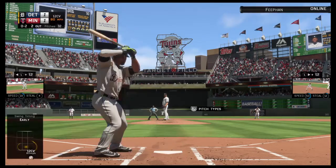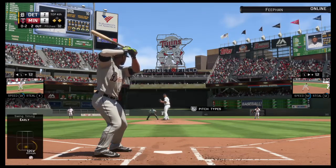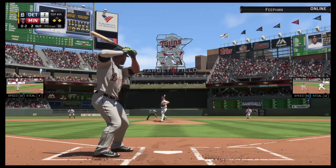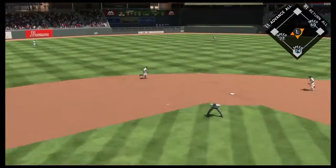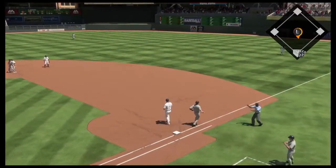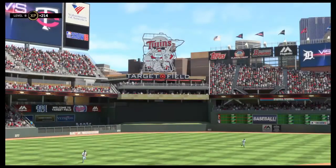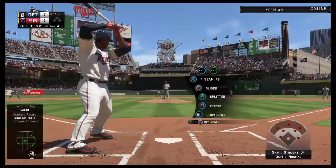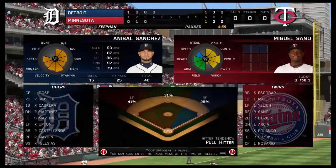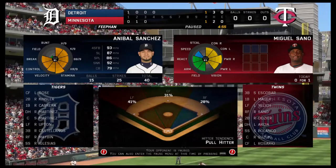Right over the top with that curveball, and it's 0-2. Hot shot on the ground is short. Scooped up. Throw on to first, and the Tigers wind up with nothing as the inning is over. Miguel Sano is set to lead us off in the home half of the 4th inning.